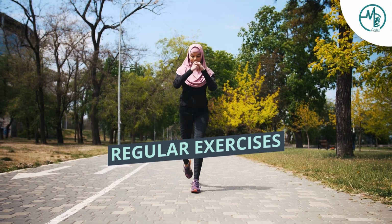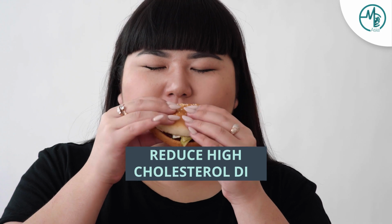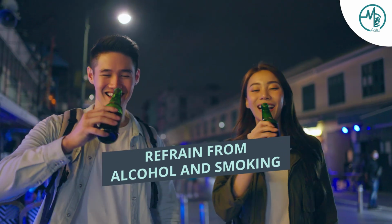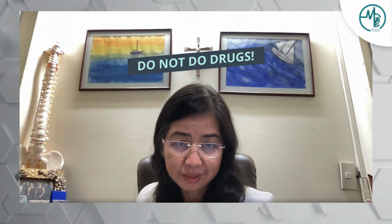And then also, we have to refrain from eating food that would increase our cholesterol, would induce hypertension, or would increase our salt intake. Okay? Also, refrain from drinking too much alcohol, refrain from smoking, and also do not use prohibited drugs.